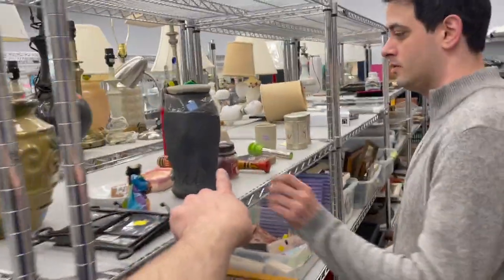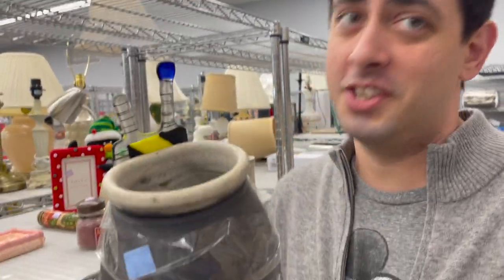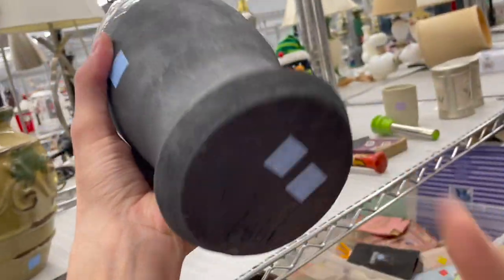Michael, what is that? I'm looking at this awesome vase. It looks like it could be raku pottery.